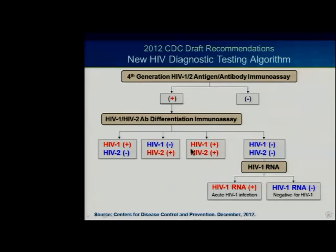Now, interestingly, sometimes you get a test that trips positive here, and then the differentiation assay is negative for 1 and 2, and then you've got to be thinking, whoa, did we catch them in that window period with the P24 antigen? That's what tripped the test. So then you go on and you do a viral load test, which is the very best way of detecting early HIV. And if that's positive, you then just found somebody with acute HIV. And there are huge implications from this.